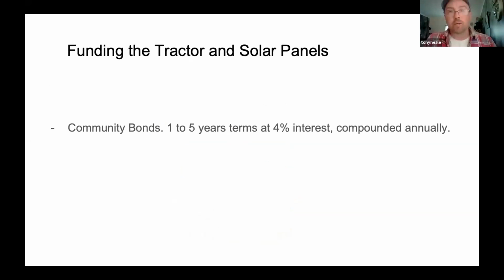So when we decided to import the tractor and to put in solar panels, we were looking for funding, and we took out loans from friends and customers in the form of what we called community bonds. We let our customers know what we were up to and the costs, and we were able to raise the necessary funds to pay for it. And we're about two years away from paying those loans off. It's one option if you don't have access to traditional forms of funding.